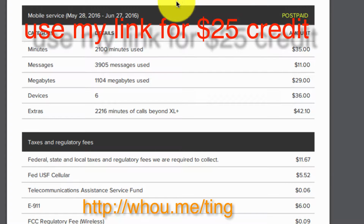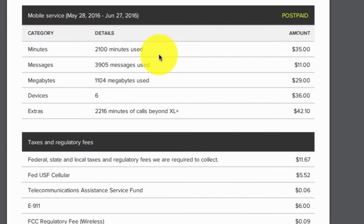Hi guys. So I just wanted to give a brief show and tell of my usage of Ting, and just so that we're clear here, this price dropped in August, and it will save me about 20 bucks a month. So from May 28th, I chose the highest bill I've had in a while.